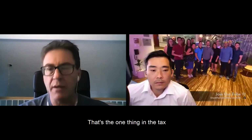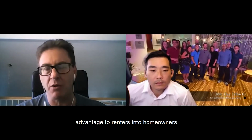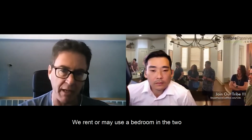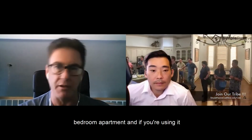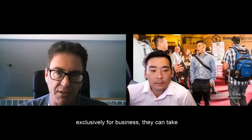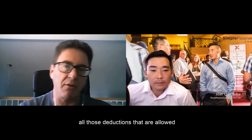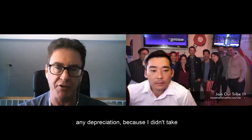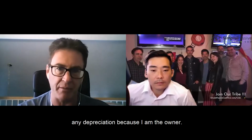That's the one thing in the tax code that's actually more of an advantage to renters than it is to homeowners, where a renter may use a bedroom in a 2-bedroom apartment and they're using it exclusively for business. They can take all those deductions that are allowed and don't have to deal with recapturing any depreciation because they didn't take any depreciation because they don't own it.